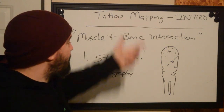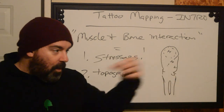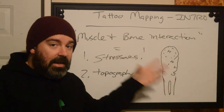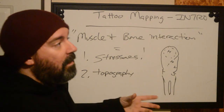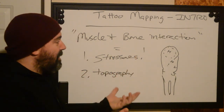And that's basically how mapping goes, right? We're taking a good history. We're trying to understand exactly what they want out of the design. And then we're looking at their body, and we're just taking our time to see how their tattoo idea or design is going to work with that space. If we do that, you can create tattoos that fit the body.